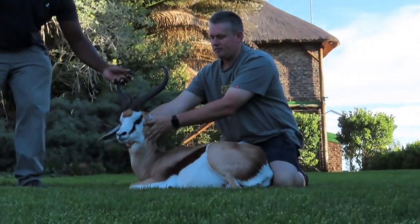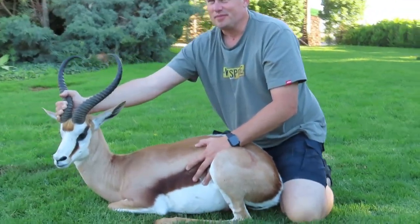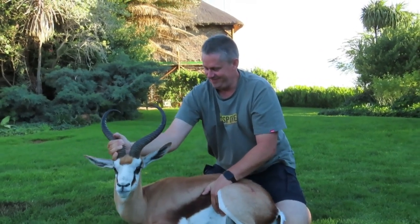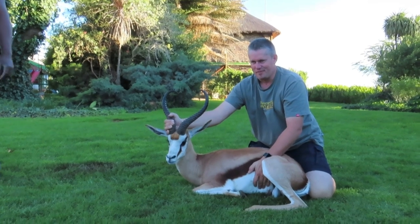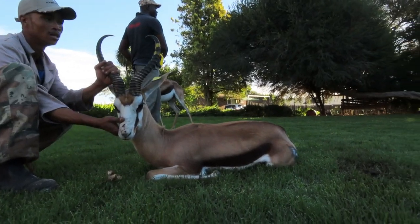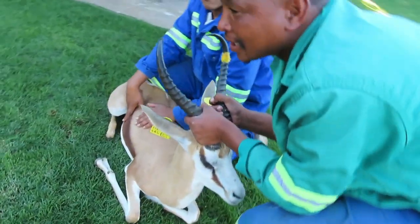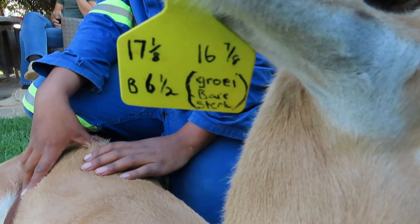So after driving 1,400 kilometers all the way from Limpopo province into the northern province, PJ from Mega Springbuck invited us into his Springbuck Trophy Ram Camp as they were busy darting these animals and measuring the horns and trying to separate them into which camps they go.